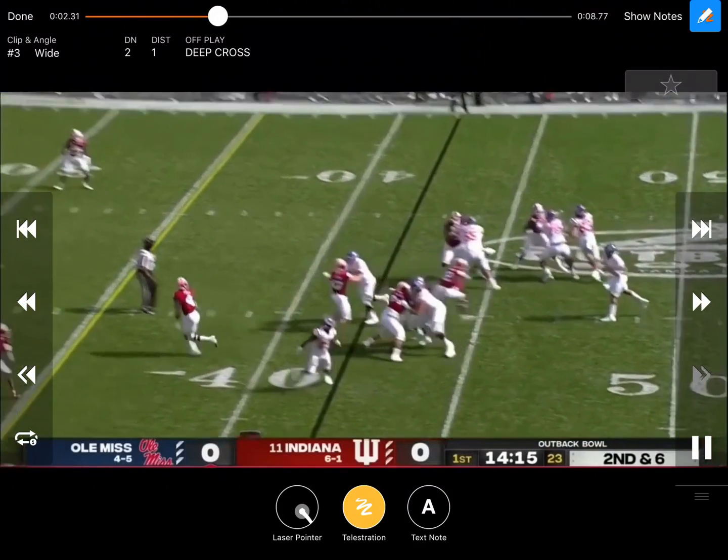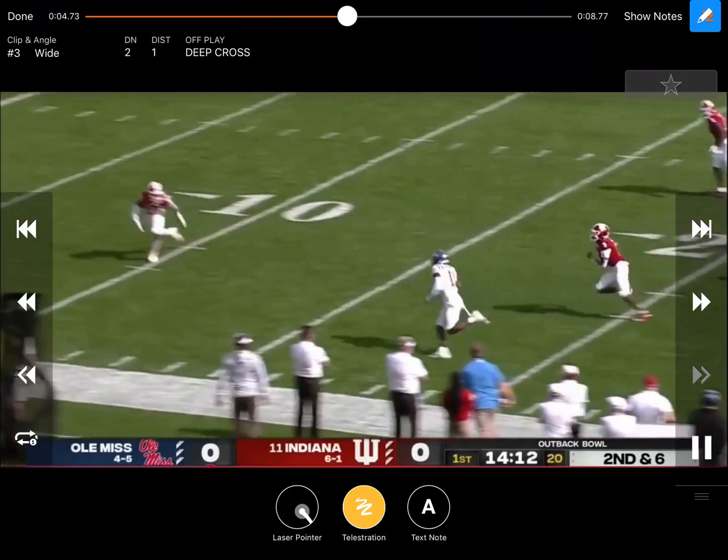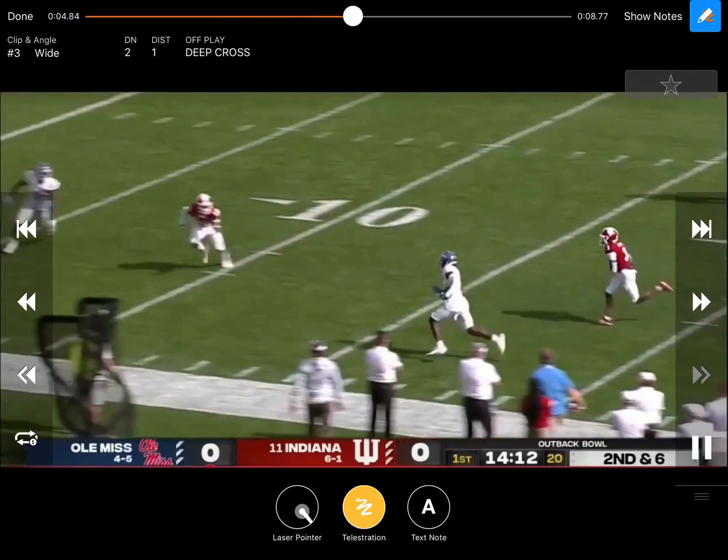So right there he goes to the second level with a nice strong throw, puts it on his body, and now he's got a guy in space with a lot of speed and is able to create a big play right there in the bowl game.